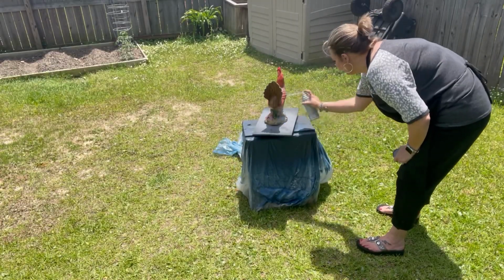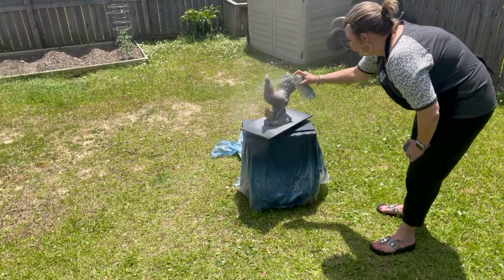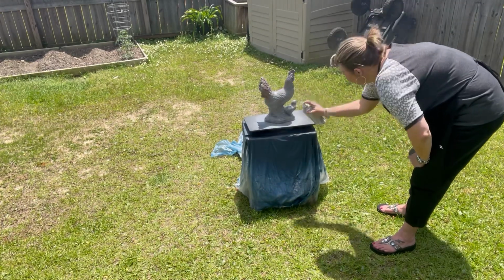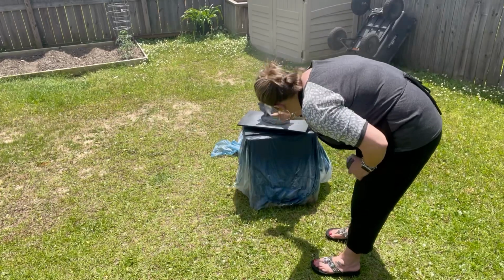Here I am doing the hen, giving her a full coat. I do the black paint technique on her, you know, the splattering it as well. But like I said, it does not make a difference. I would totally skip that step, and I won't do it again. But I'm going to get her fully coated, and then we're going to move on to the distressing.